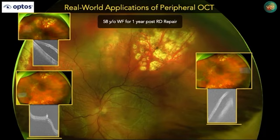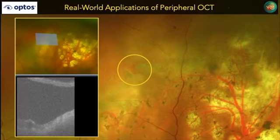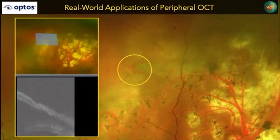If it's an inferior detachment only with an inferior break, our plan would be something different than if it's a single superior break that we can possibly deal with in the office. So here's a high resolution image of what we found to be the break that was the source of her detachment. And here's the OCT. It's a very tiny break, very hard to find. We spent a good amount of time finding it. We confirmed it on OCT.